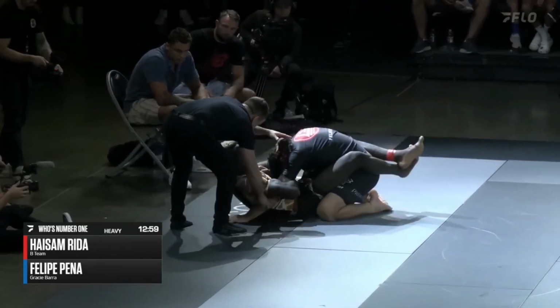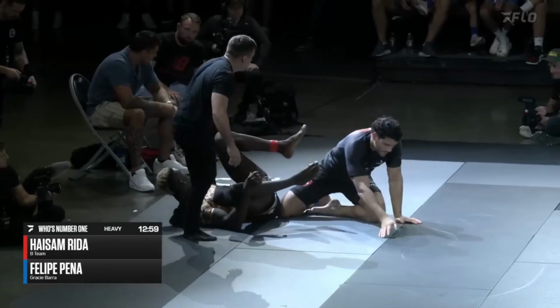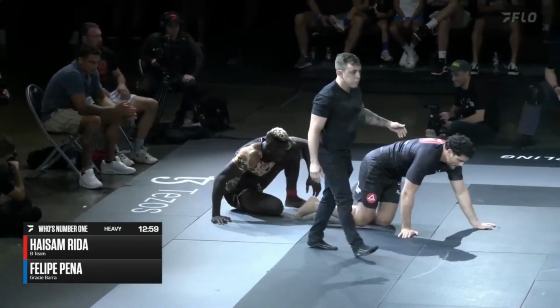He's got pretty long legs, so this might be an optimal position. I do know that he gets a lot of armbars, so maybe he's feeling that he could get armbars from close guard.